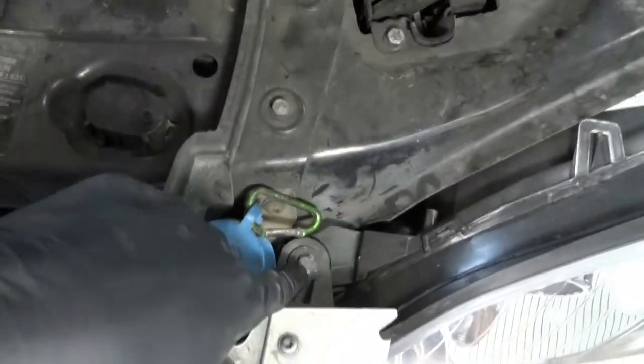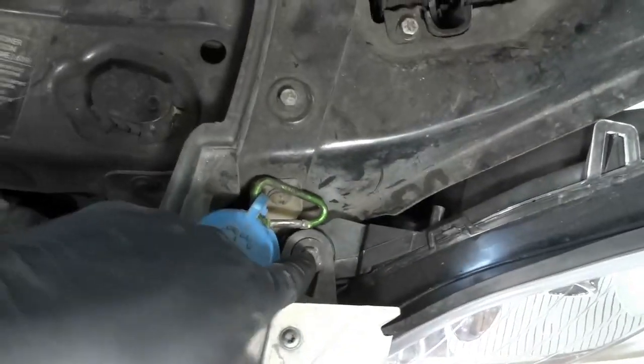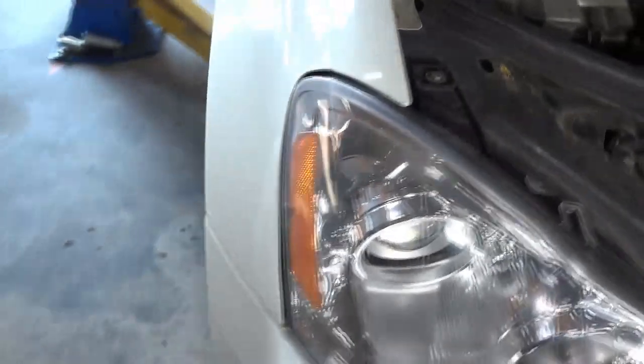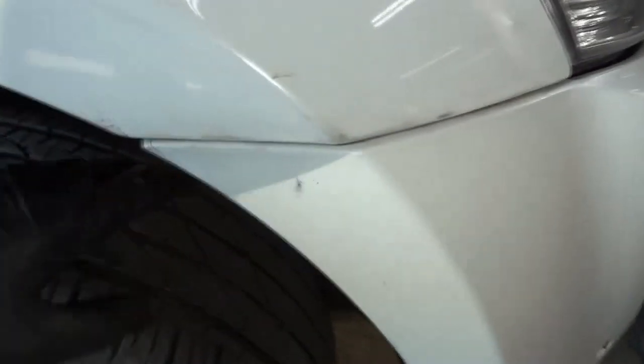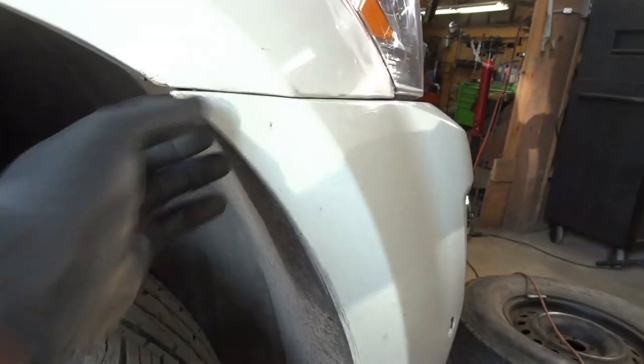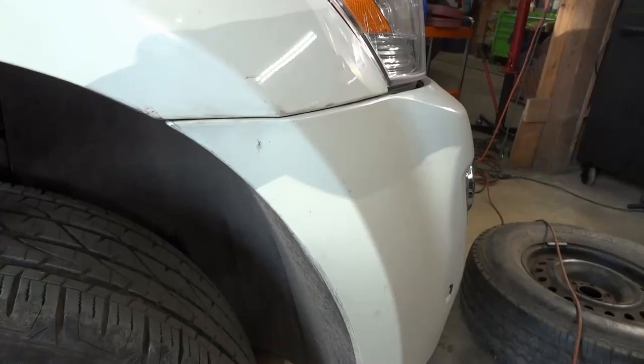So we're gonna undo this bolt, the bolt next to the headlight. There's this one over here, and then there's another one right here. After we undo these 2 bolts, we're gonna come over here in the wheel well. There is a bolt around this area that we have to remove. I'm gonna show it to you once I get to it. We're gonna remove this bolt over here that holds the corner of this front bumper. Once we remove this, then we will pry the front bumper out.